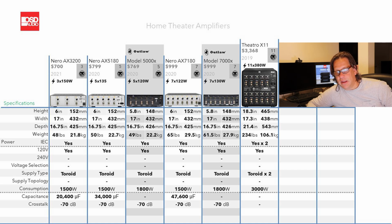But what really gets me here is the weights. So on the Nero and the Outlaw, you're dealing with between 48 and 65 pounds, or 21.8 kilograms to 29.5 kilograms. So these are reasonable weights. They're not light, so it's suggested these are using quality components, but it isn't exorbitantly heavy, so most people should be able to move these units occasionally. And Outlaw coming in at the same weight further indicates these are sharing technologies.